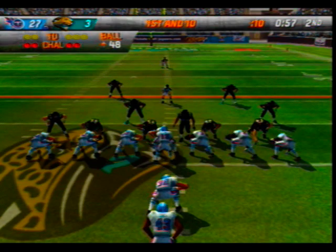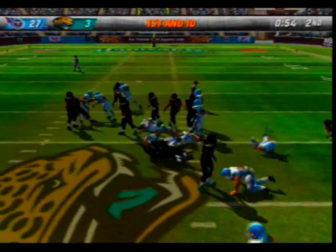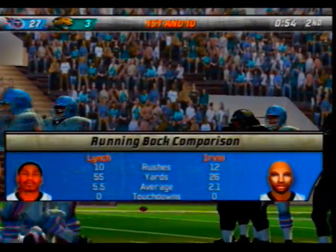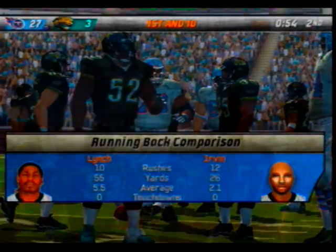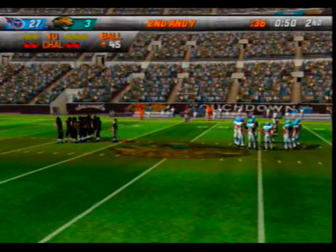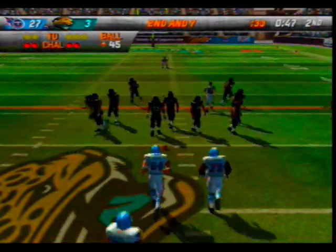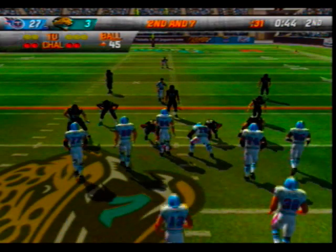He's turning it up. Hey, watch that screen. Looking to run it here. Number 59 comes up to make the play at the 45. So after that run, we can see how the two main threats on the ground have fared so far. Second and 7. Ball on the 45-yard line.